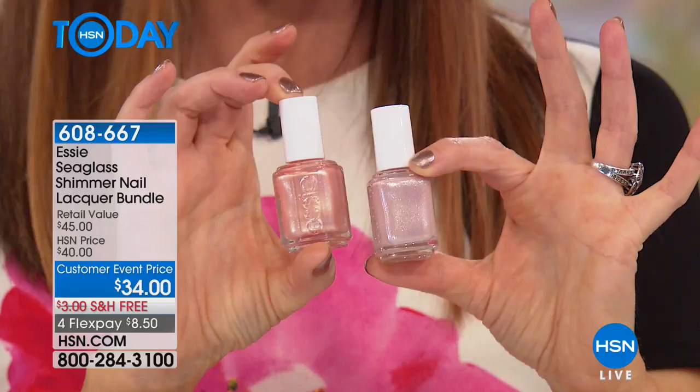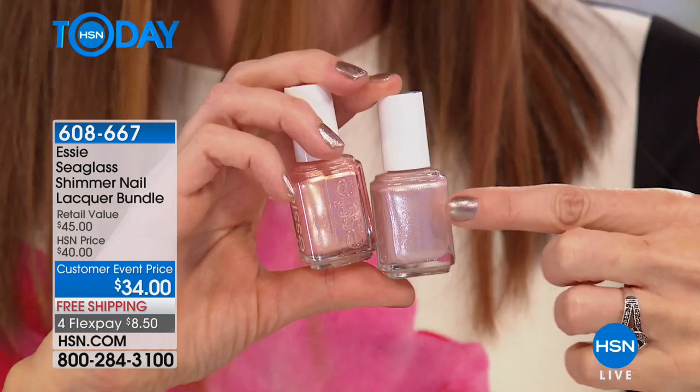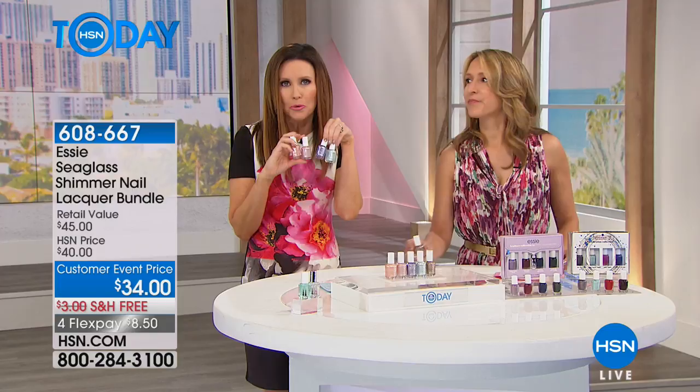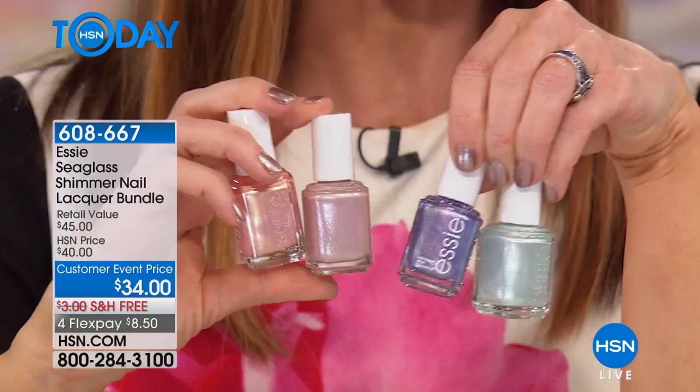And this is the Coral Coast, and then the Don't Be Salty. And you're getting both of them. Then you're also getting this, which is a little bit deeper but still a neutral. You can wear it with whatever you're going to wear. And then these, I feel like they're almost that mermaid sort of color. If you're daring, why not put them on your fingers? Why not go sea inspired? And if you're not so daring, put one on your toes and the others on your fingers. You get all five. It's like getting 1.5 for free, really, today.